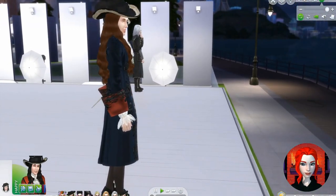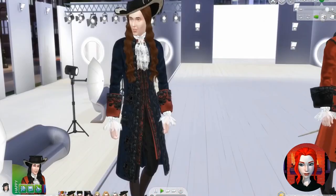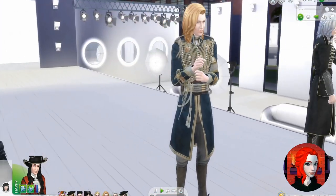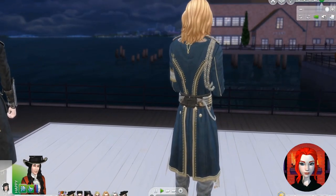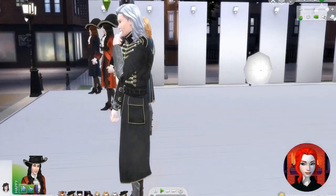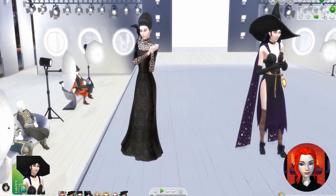All right, back to the fashion runway. We have some 17th century gentlemen here from the court of the Sun King, Louis XIV. These, I believe, are actually from a video game. Did not know that. This is from The Order: 1886, something like that. Takes place in alternate history London, apparently.